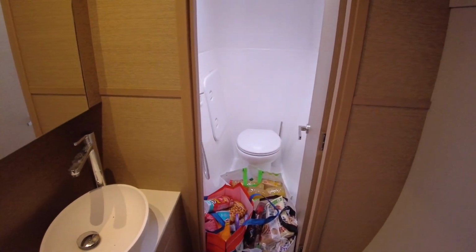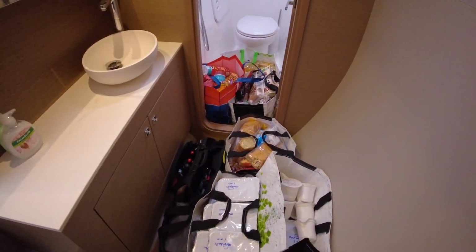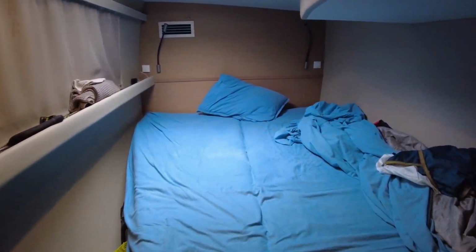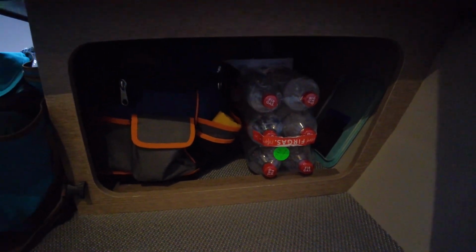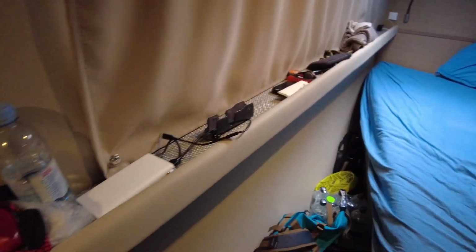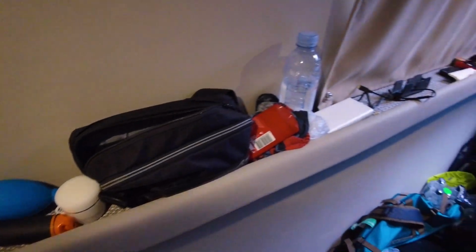On the left side, it's a bathroom. There's a toilet, shower, sink, and this is all the food we have for the Atlantic crossing. I'll explain this later. Turning around, this is a very big bed. Behind here, there's a lot of storage, and this is also a very big storage area. Under the bed and next to the bed there's a lot of space. I really like this small detail, because that's where I keep all the small stuff like cameras and GPS. It's very useful.